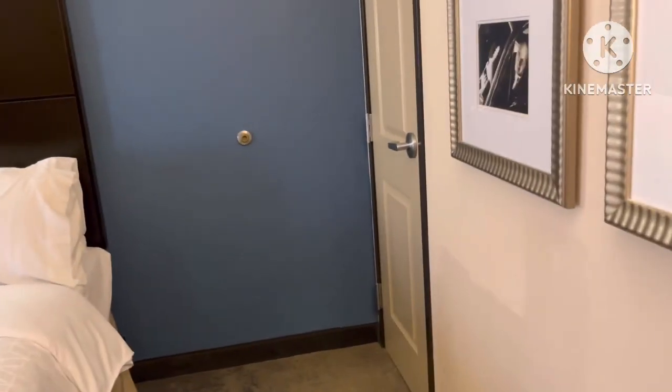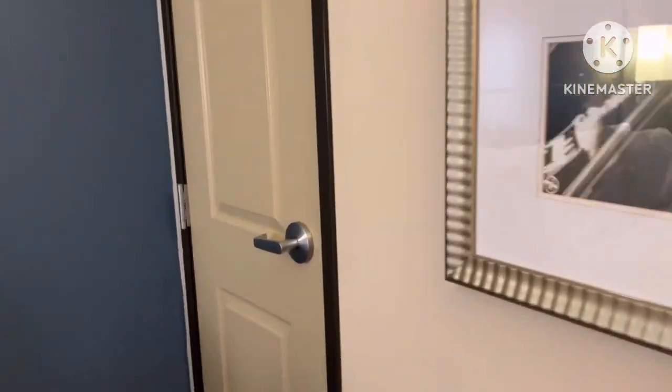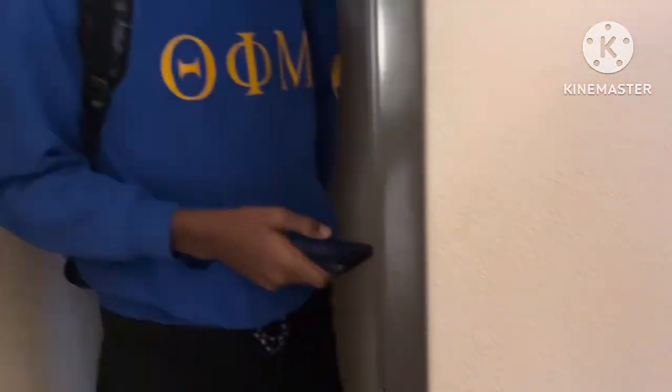We got two beds. Is it a closet right here? Yeah, it's a closet. CJ just went in the closet. Why did you go in the closet? I was confused.